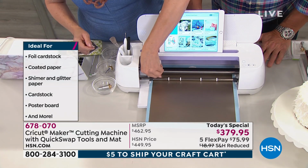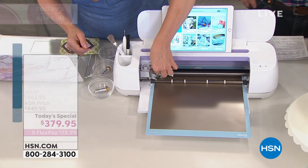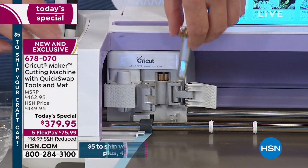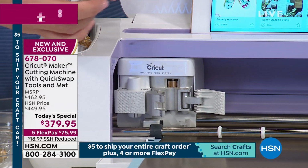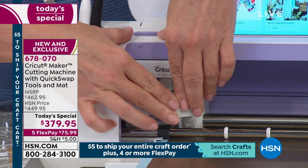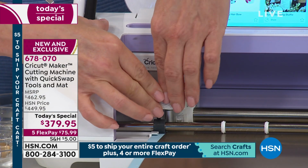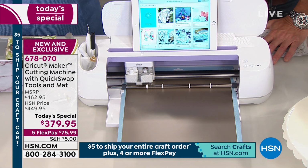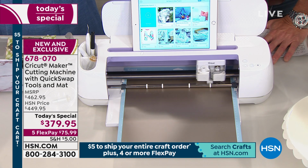So one of the things you'll notice is that this opens like this. The QuickSwap housing comes right out of clamp B. The machine is coming with the fine point blade. This goes right back in and locks into place. And it's told me this on my device, meaning that it's ready to cut. It told me it's ready, so just put the blade in, Anna.